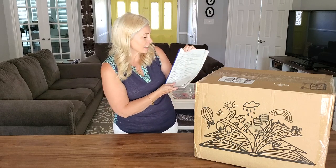One of the things that's great is you can sub in or out any of the pieces that you would like to. So if we're ahead in math, we can go up a year. If we wanna totally take something out, we can do that. We have the option. So this year we're going to use the third grade and the pre-K kits. This will be the unboxing of our third grade kit.